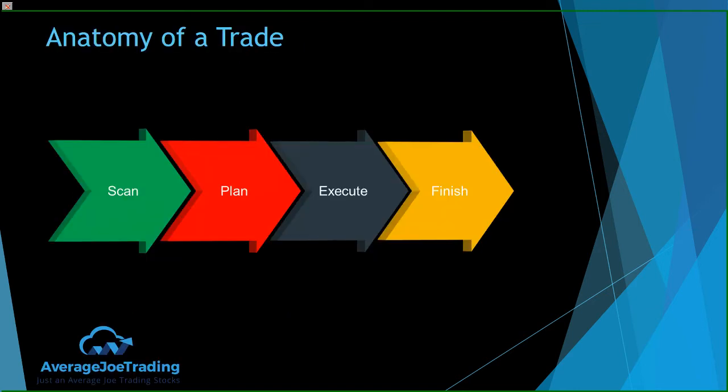We're going to look at the anatomy of a trade. Now, I use this same anatomy with swing trading. So in the swing trading class, we kind of use the same anatomy to make a trade. But what happens is going to be a little bit different as we go through this. But I want you to understand there's certain ways that you have to manage a small account.